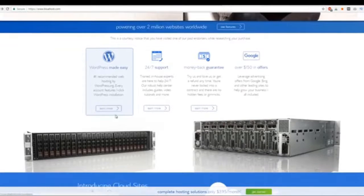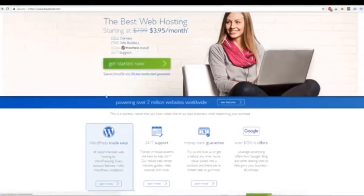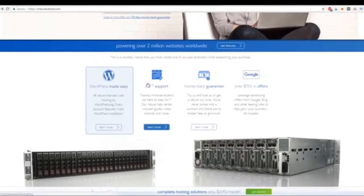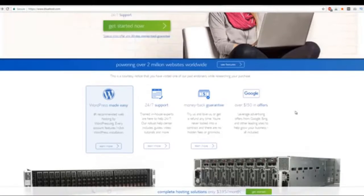And as you can see here in the very bottom, they're actually the #1 recommended hosting website by WordPress itself, which is actually a really big deal, mainly because of how trustworthy they are. Also, in my opinion, whenever I have issues with BlueHost, I just contact their support, either through their call center or through their chat lines, and I haven't really had an issue with them. And also, by joining BlueHost, you do get up to $150 in an actual ad credit, so you can use it in Google, Bing, and other services as well.